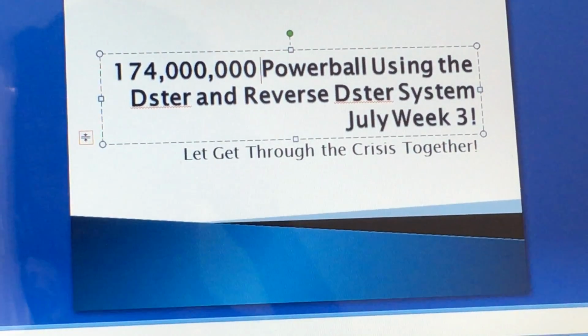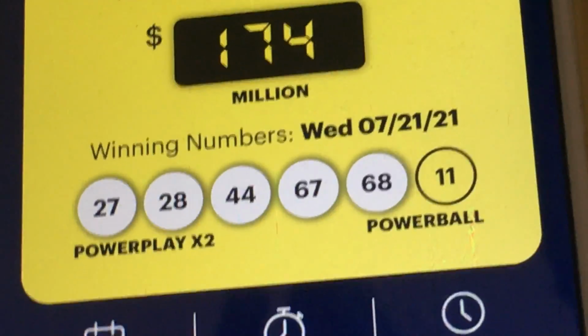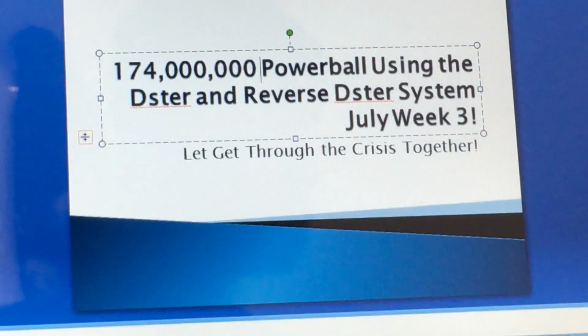Nobody won the Powerball last night, 174 million. Let's look at that. They pulled a whammy on us: two consecutive numbers, 27, 28, and 67, 68. Nobody knew they would pull that whammy on us, but they did.